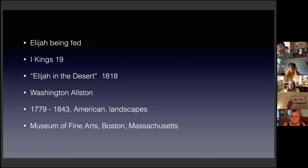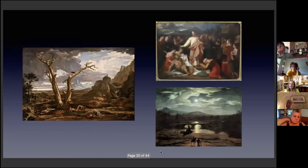And this painting is found in the Museum of Fine Arts in Boston. And we'll look at a couple other things that he did. There you go. So this is the painting that we were looking at. And it kind of cloaked it up a little bit. And here's Jesus healing. And then this is just a landscape.